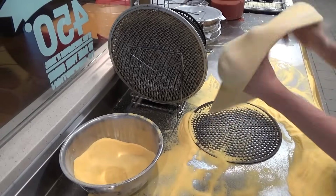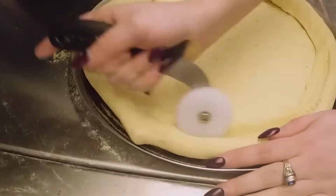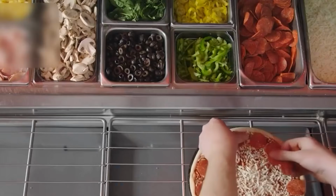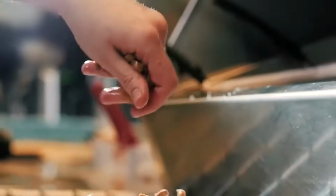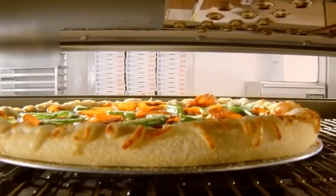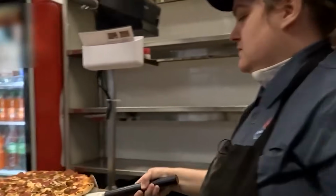Other stores use hand-stretching techniques, which involve manually flattening the dough using the palms and fingertips to create an even disc, often followed by a gentle spinning motion to widen it to the correct diameter. Employees are trained to feel for even dough resistance, check the uniformity of thickness, and ensure the edges are slightly thicker to create the signature Domino's crust ring. Some locations employ a dough sheeter, a machine that flattens dough between two adjustable rollers, which is commonly used for medium thickness crusts or thin crust options.